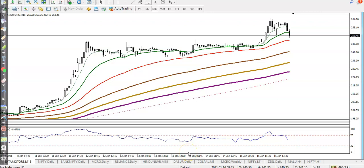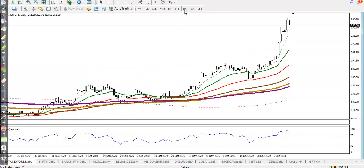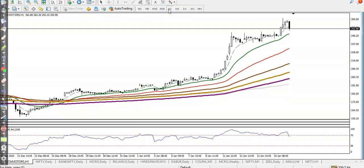First thing, we must find out the trend. Now let's see the trend. In that case, we will use at least three time frames to confirm the trend. So first here you can see, on the daily, a clear uptrend, and on H1, a clear uptrend. Why are we recognizing it as an uptrend? Because all the moving averages are arranged sequentially.